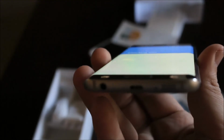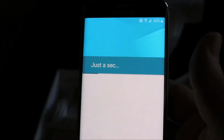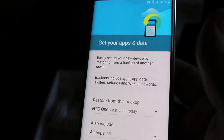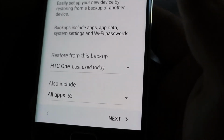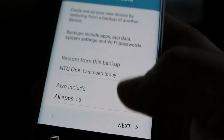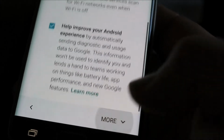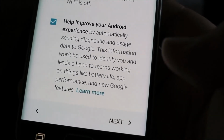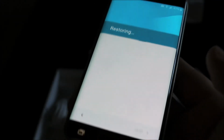That's a very nice screen this phone has right here. It's real bright. Plus the way that it curves like that, it's nice. Just a second, I'm setting it up. Okay. Get your apps and data. Backups include blah blah blah. Restore from this backup, HTC One. Also includes 53 apps. Okay. Next. So it's restoring. I guess it's going to have all my stuff, which is cool.